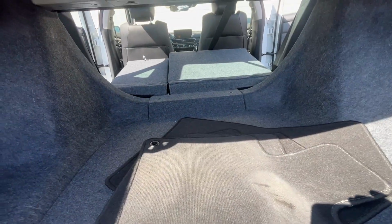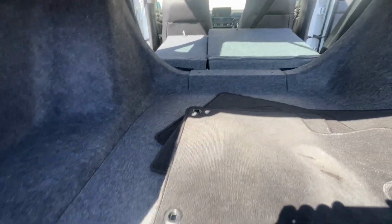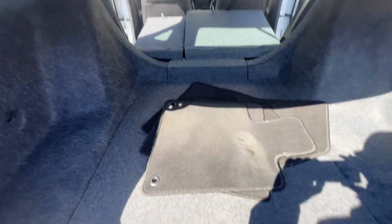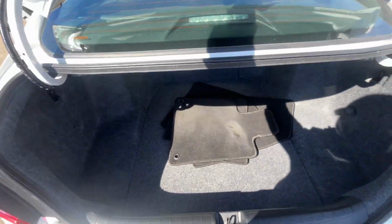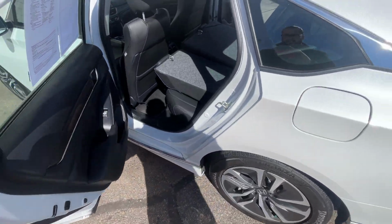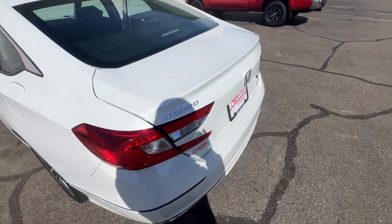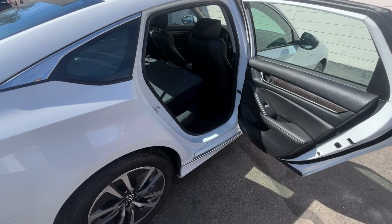I mean, abundant space in here. Golfing, snowboarding. So much you can do. And of course, you do have the battery kit underneath as well. Shut this here. I just want to have you take a look at the rest of the vehicle. There's so many features going on here. I hope you enjoyed this quick video, and I cannot wait to show you more.